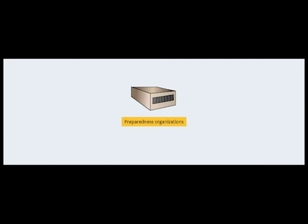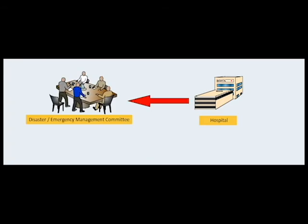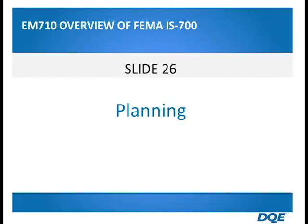Preparedness organizations represent a wide variety of committees and groups that meet regularly to coordinate and focus preparedness activities. In a hospital, this responsibility typically falls under the auspices of the Disaster or Emergency Management Committee. This committee should follow NIMS standards and ensure that their various plans, protocols, and activities are integrated and coordinated with outside jurisdictions. They must establish guidelines, procedures, and priorities for resources and other response requirements.